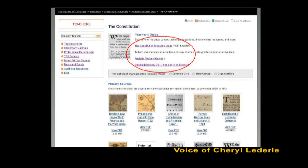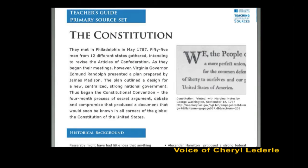The first place I'd like to pause and look at more closely are the primary source sets. Those are sets of primary sources around particular curricular themes. What I've pulled up is the Constitution because last I checked, this was the most popular, at least measured by the number of clicks into it. And I'd like to point out that in the red circle, there are a couple of stopping places we're going to go in the next few slides. Each primary source set, in addition to the primary sources themselves, which you can see arrayed at the bottom of the page, has a teacher's guide. The analysis tool and guides are also linked here, and there's a student discovery set attached to this one.